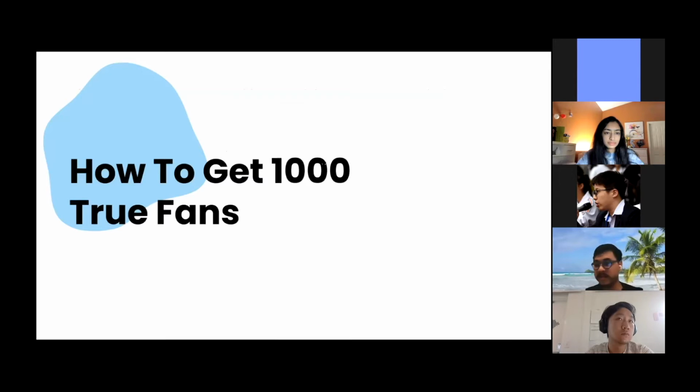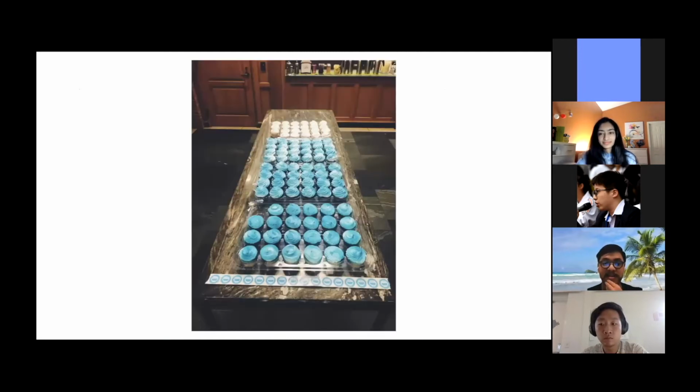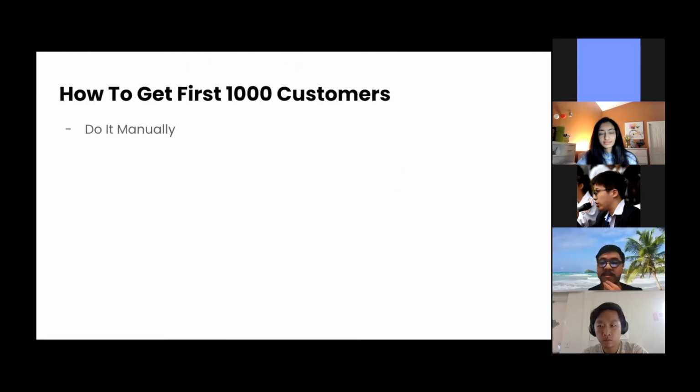So we'll do the next thing, how to get 1,000 true fans. This is kind of a tactical section. In the early days, this was the flyer I made, and I put it on every door and drinking fountain, everything at Yale. And that's how we got our first couple thousand customers. So that's literally what we did. We put flyers up. We gave some cupcakes out, and yeah, here are some tips for this.